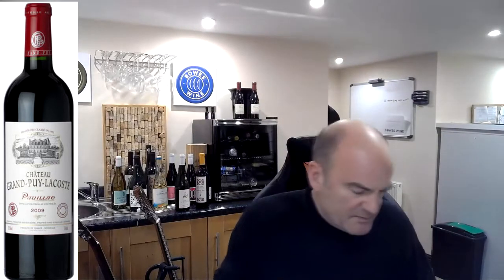On the 31st of January 2021, I have a glass here of 2009 Château Grand Prix Lacoste. Just a couple of bottles left in the wine rack, so I thought I'd have a look. I'm cooking some beef next door, so I thought this would make the perfect accompaniment. I opened the bottle at 3:30, so it's now 7 o'clock. I didn't decant it, just poured it out. Let us have a look at it.